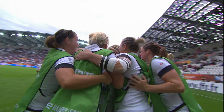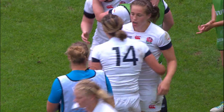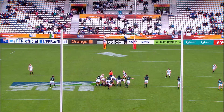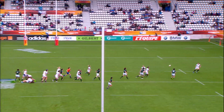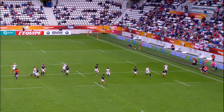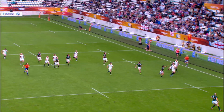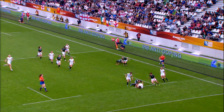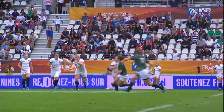Two tries in the space of 3 minutes for England. This is it for me. England are using Emily Scarrett as an attacking weapon through the midfield. She's so good there, driving through. To date, we've seen her hitting right by the rucks or not hitting at all, the ball going really wide. England, for the first time, are hitting up the middle, hitting that 13-15 channel, challenging defences.